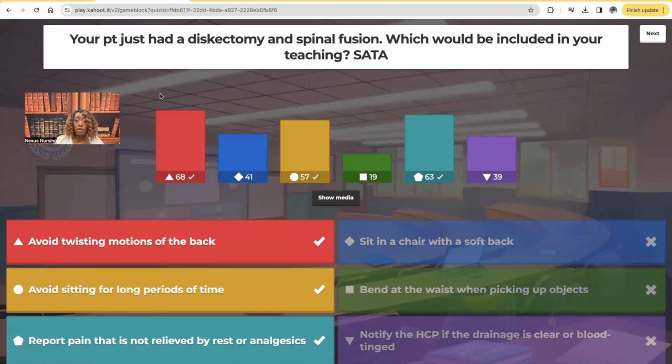Now, here's where you're going to be concerned. You're going to be concerned if that drainage is what? Purulent. Anytime a patient has had an invasive procedure, we're always going to be concerned about these three things. You're going to be concerned about them developing a clot, thrombosis, emboli, pulmonary embolism. You're going to be concerned about hemorrhage, bleeding out, right? And the third thing you're going to be concerned about is infection. So you'd be worried about purulent drainage.